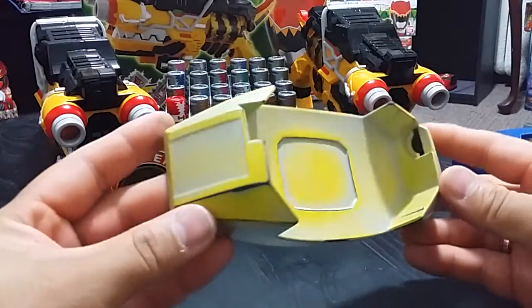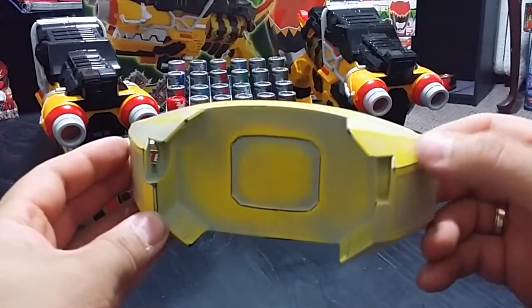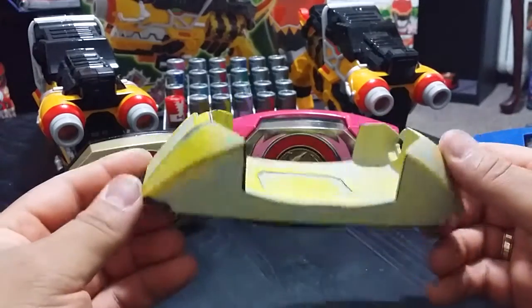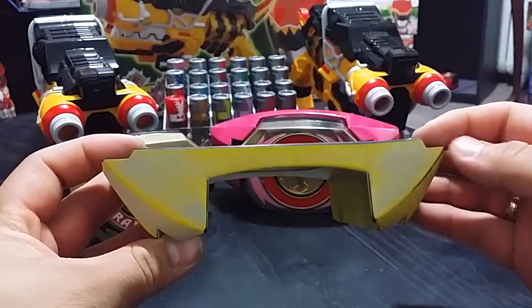So here's the yellow, just to show you guys what I've been doing with the yellow. It was lifting and separated, so I had to sand it down. But I haven't gotten around to painting it. I have all the paint, I have the clear, everything. I just haven't gotten around to doing it.